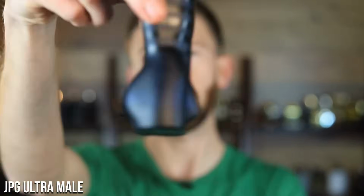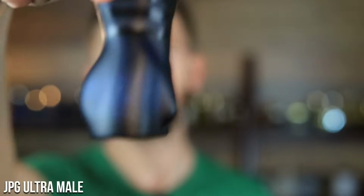Ultra Male is one that I've worn a ton of. I don't know how well you can see it, but this bottle is basically empty. I do have another bottle on hand, but this is my OG bottle, the first one I bought. So part of me just wants to save that little bit just because.